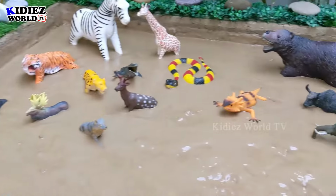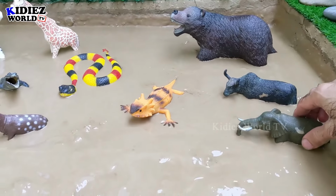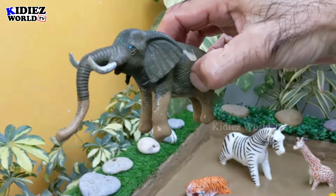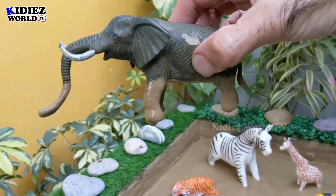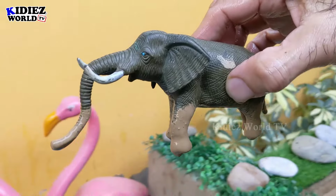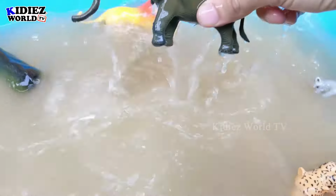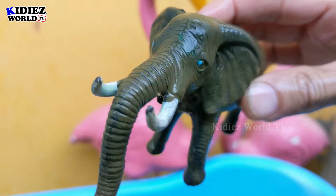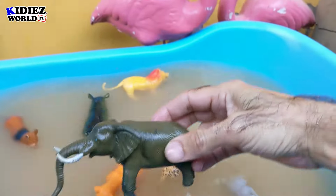Let's check out the next one. And the next one we have elephant. The boss of jungle, elephant. That's a mighty, big, huge animal. In fact, the biggest in the animals right now. Let's watch this elephant. Oh, wow. This elephant is so good. Elephant.